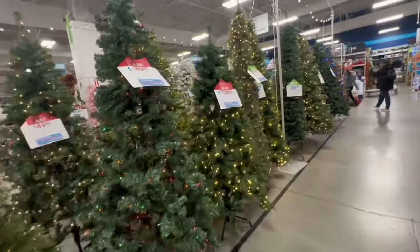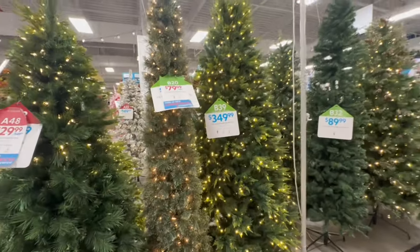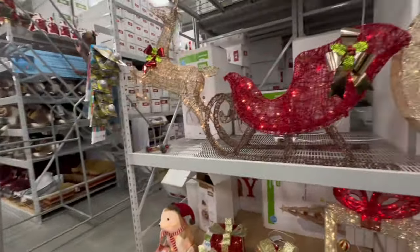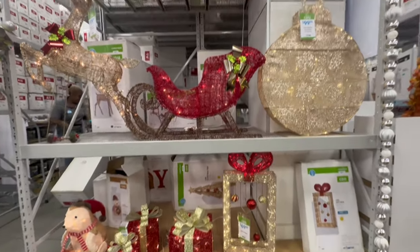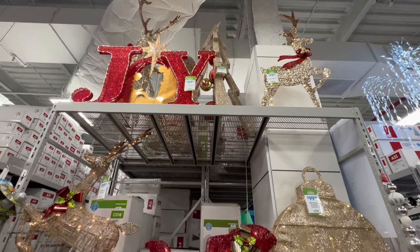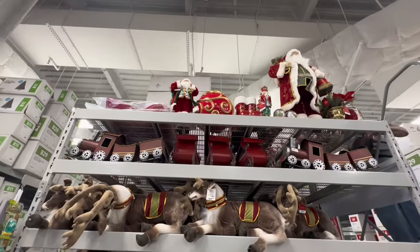And then this decor here I found beautiful. So pretty. I think it was a good price. I don't remember seeing the prices, but they were reasonable. Very pretty. The reindeers, these plush little reindeers, are adorable. They were $49.99, and I just found them cute.